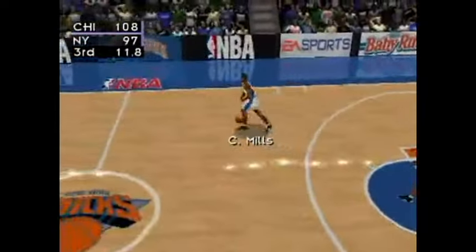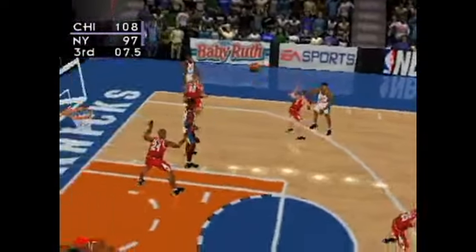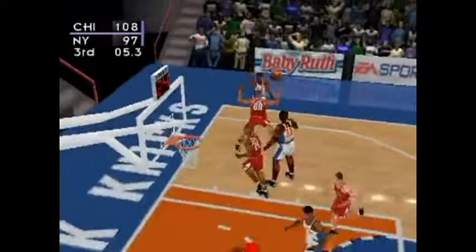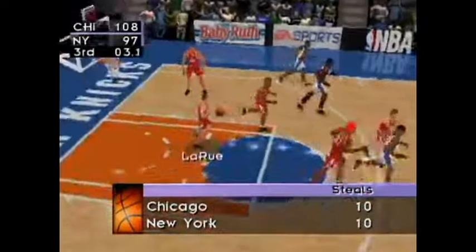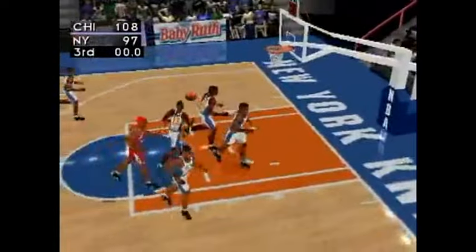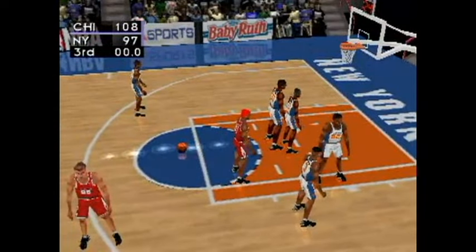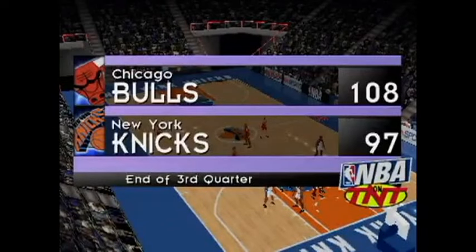Inbound pass to Mills. From the right side to Starks. From the right side to Ewing. Mills receives the ball. Klein with an amazing steal. Number 5 with the clutch shot. He rims it. That's the end of the third quarter of play. After three, the Bulls lead the Knicks 108-97.